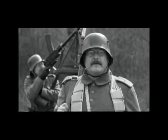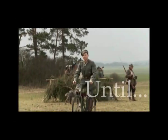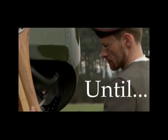Jasta 6, early morning in November of 1918. The brand new Fokker fighter gets ready for combat.